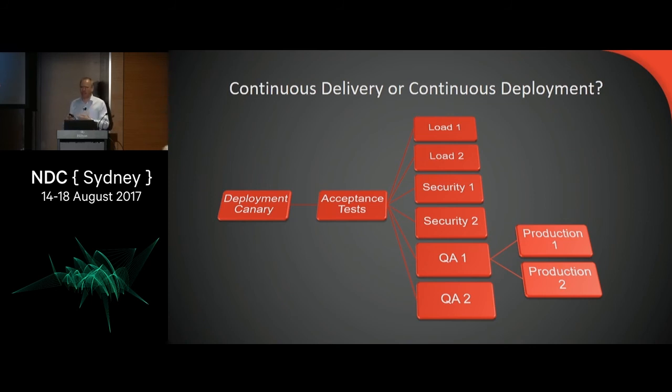If there's any failures in there, then it can't go any further in the pipeline. We don't run our acceptance tests in every environment that we go to because, A, it takes a long time. It takes roughly an hour to run.